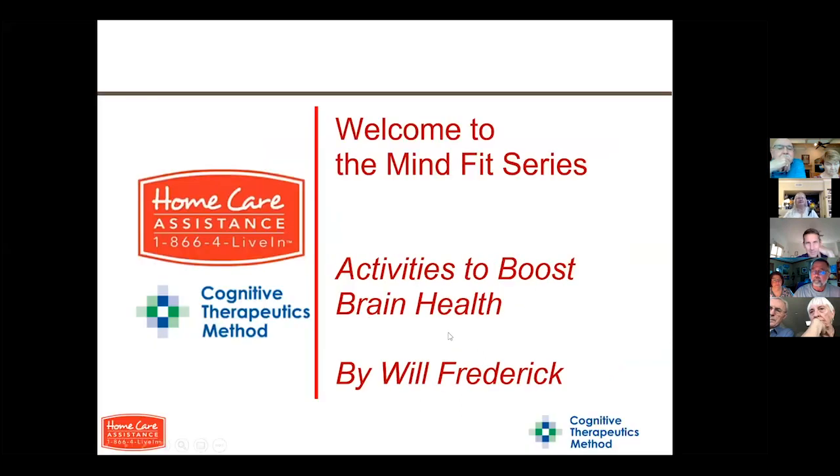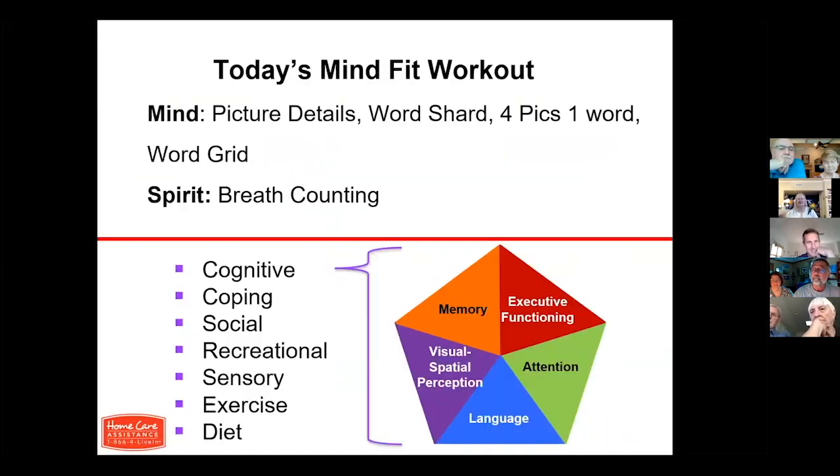Okay, I see it. So these are the games we're going to do: Picture Details, Word Share (I misspelled share), and Four Pics, One Word. But again, we focus on the five areas of your cognitive function: memory, executive function, attention, language, and visual spatial.